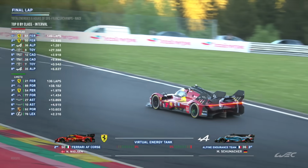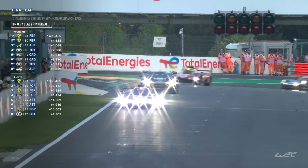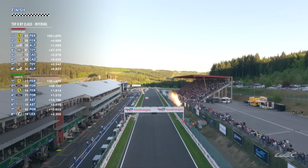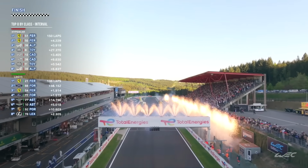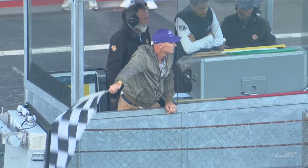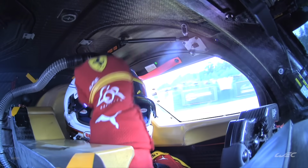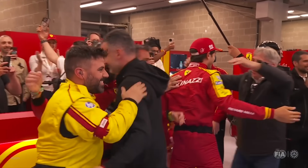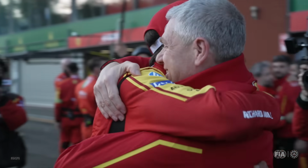They won Le Mans in 2023. They won Imola just under a month ago. Their 3rd victory comes here in the TotalEnergies 6 hours of Spa-Francorchamps. They take the checkered flag, waved by 10-time world motocross champion Stefan Everts, a Belgian national hero, and Niklas Nielsen clings to second place by the skin of his teeth ahead of Mick Schumacher.